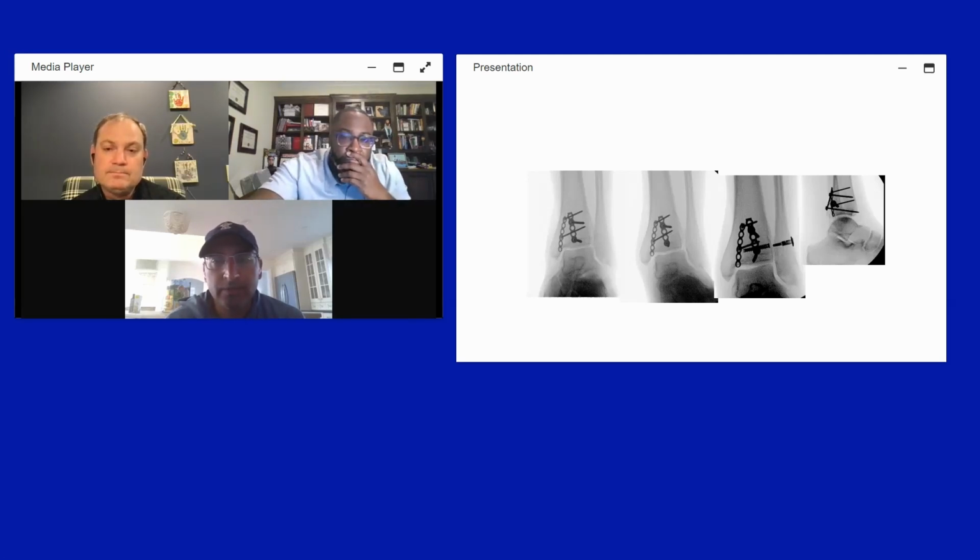And do you think there's a difference between an all soft flexible fixation device compared to a device like this, which is a combination of a screw with soft fixation?